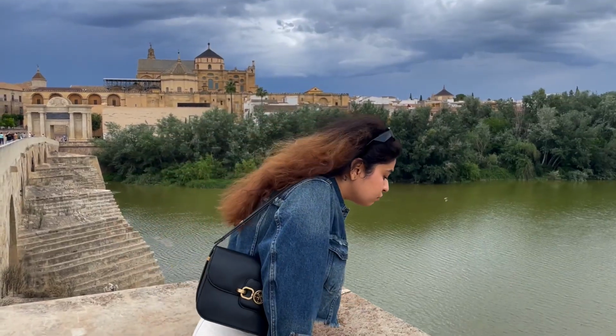Still raining. Game of Thrones scenes are shot here. Do you want to live there? Oh, kabutar. We didn't expect. Matlab ye hai exploited.